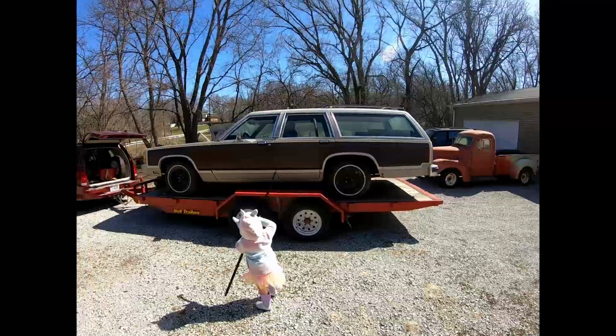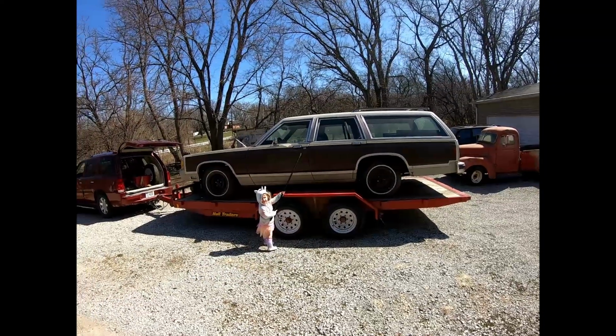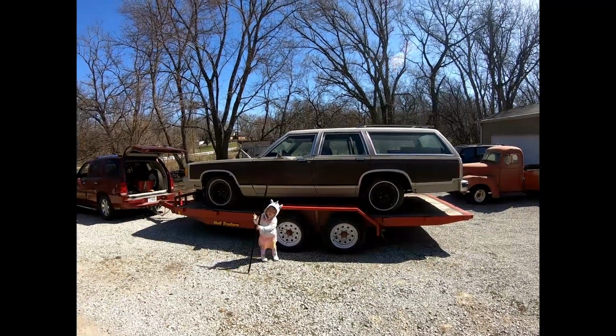I mean, I know that most of you probably stay up late at night dreaming about owning a vehicle like this, and I'll tell you what, you just don't get there overnight, folks. Let's get her off the trailer.